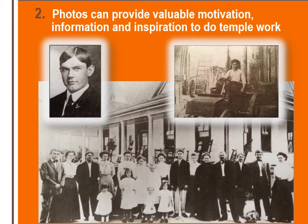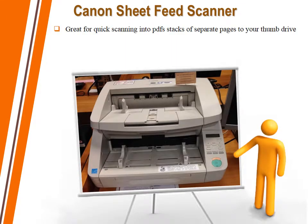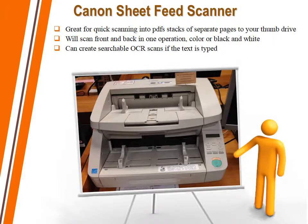Let's look at some of the scanning options that are available here at the BYU Family History Center. The Canon Sheet Feed Scanner is great for scanning into PDFs stacks of separate pages to your thumb drive. It will scan the front and back in one operation, color or black and white. It can create searchable optical character recognized scans if the type is text, and you can then put these PDFs on mobile devices. You can email them, bookmark them, and read them anywhere.